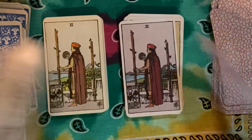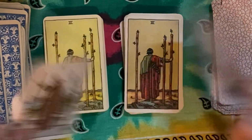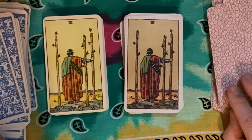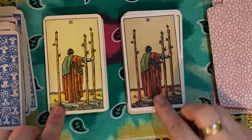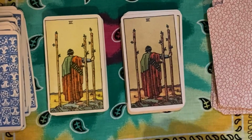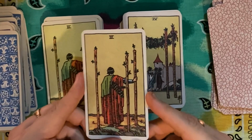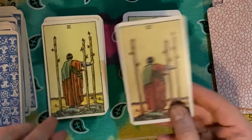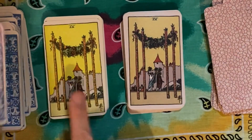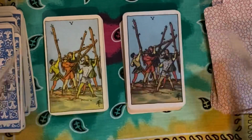Wow. Yeah, a lot of people don't like the bright yellows in the RWS. You can't say that about this study deck. It's very much a mustard yellow, whereas it's very bright here in the Four of Wands.